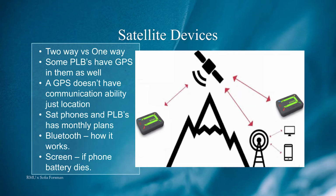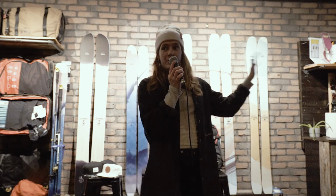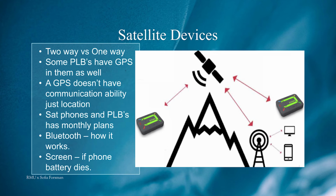Sat phones and a lot of the personal location beacons are 2-way communication. You need to buy a monthly plan for them, and they're usually fairly costly. So just choose the one that's right for you. If you're going to get something, I would steer away from the sat phone and go for a personal location beacon with 2-way communication. Sat phones will drop calls sometimes. They're also heavy and more expensive.